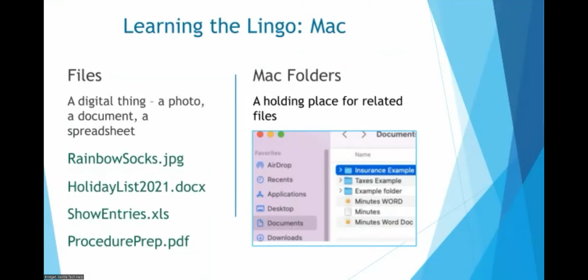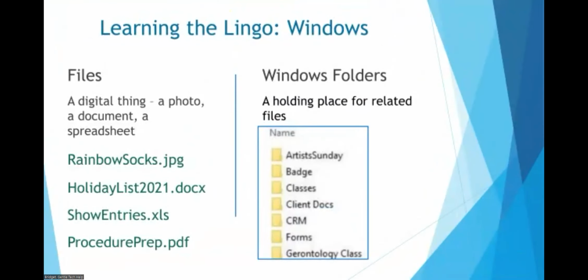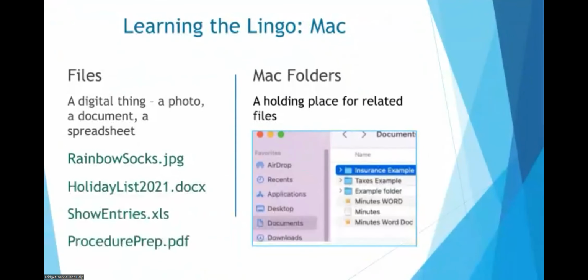I don't know why they make it so tough for people, but so on a PC, you would take these items and put them into folders that look something like this. And on a Mac, you would take these and put them here. And we'll talk about where they come from, in addition to where they're going to. So files and folders, files and folders. Folders are holders.